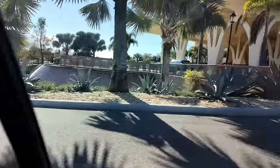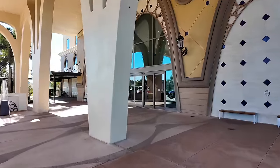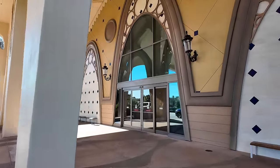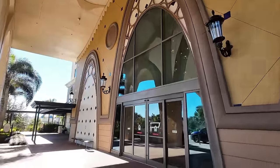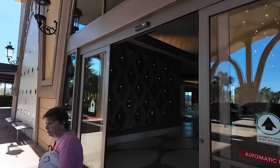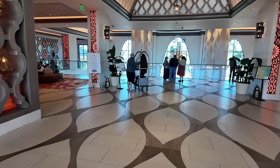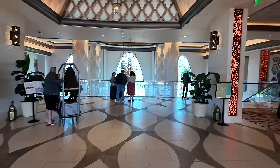Oh, right. Of course. We've just had a notification to say our room is ready at Coronado Springs. Ooh. So, let's go. Welcome to Coronado Springs! This is the new Gran Destino Tower that was built a few years ago. So now this is like a block tower hotel, and then they have all the little hotel rooms around the back as well.